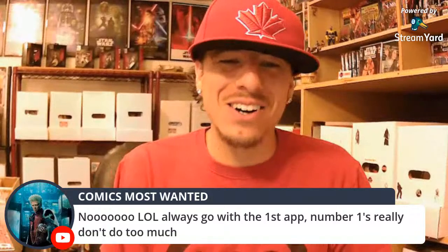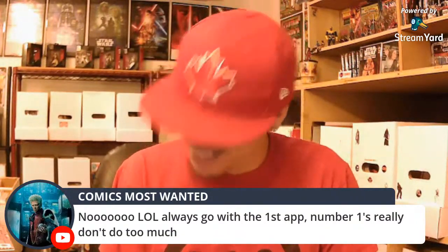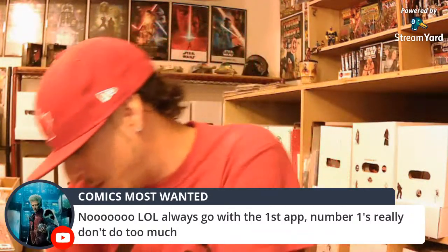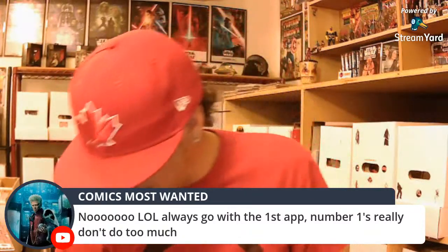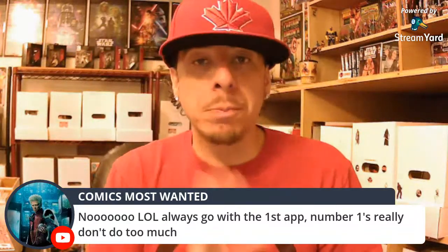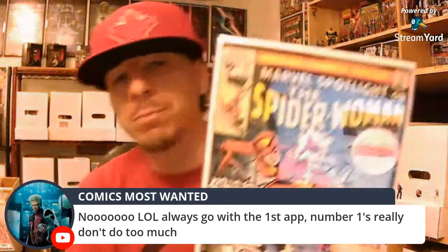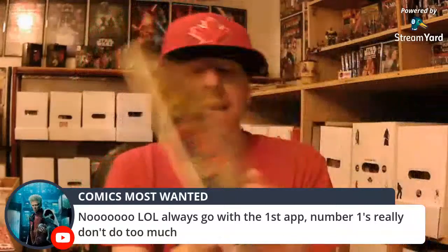No, always go with the first appearance. Number ones really don't do too much. I tell you, I normally agree. But I don't know if you were here earlier, but they're both black covers, right? And the black cover on the Spider-Man number 1 is super nice. The black on this book is just worn. It's really worn.